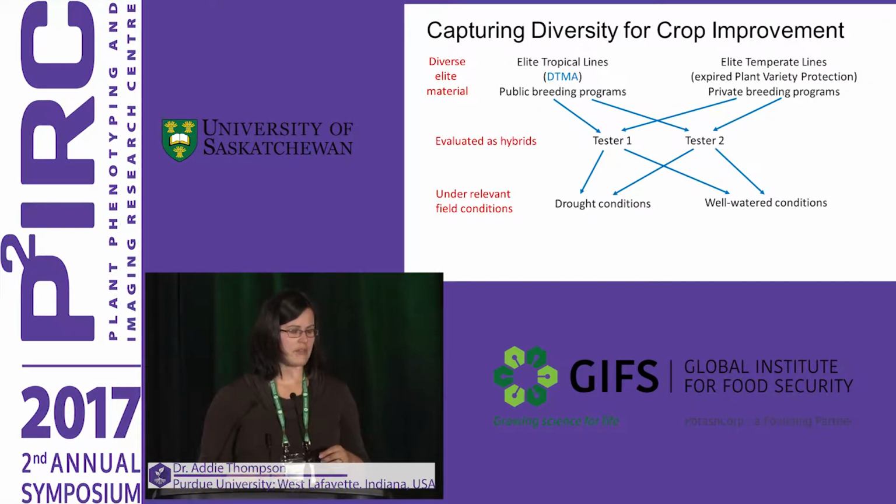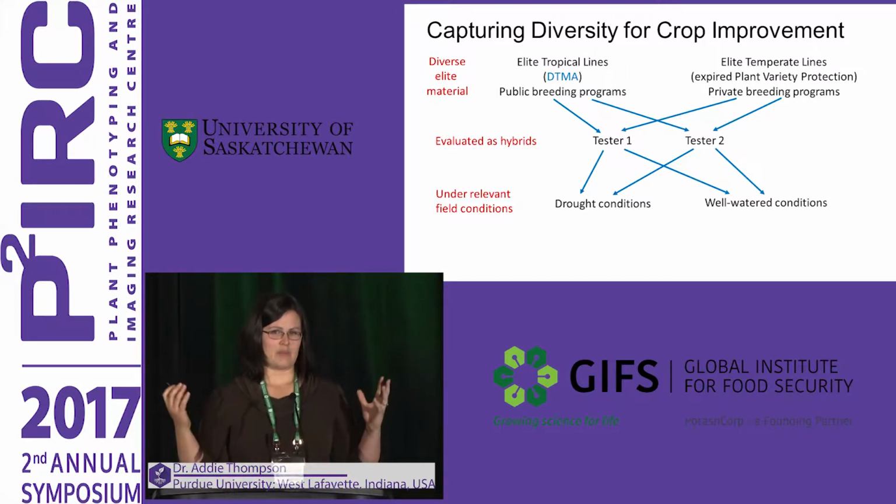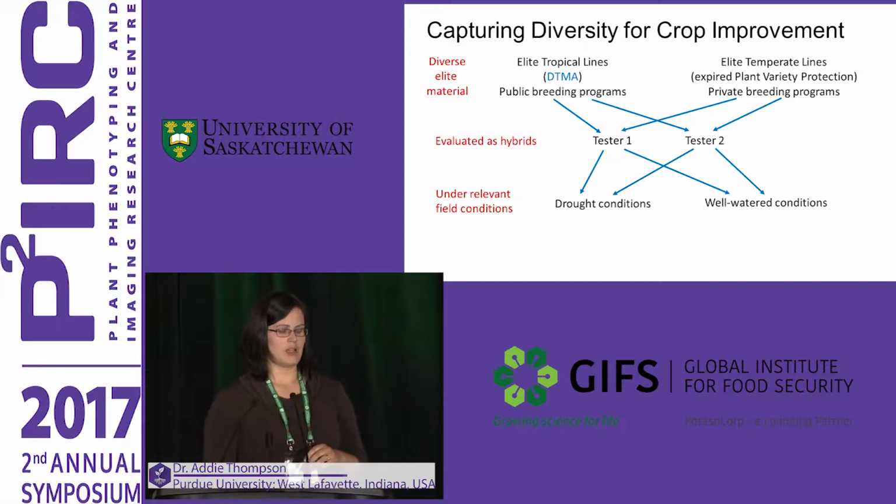The other material that we have, so this is the elite tropical lines. It's out of public breeding programs. The other material that we have access to is what we call the XPVPs, and that is expired plant variety protection. In the US, we have a plant variety protection program, which means that it's kind of like a patent, but not really. But basically, the variety is protected for some number of years, and then it goes off of that. And when it goes off of that, it's free for use for anybody. And so this would be material that had been used in places like Pioneer, Monsanto, Syngenta, any of those multinational corporations that had produced and released these lines that are now available for use.